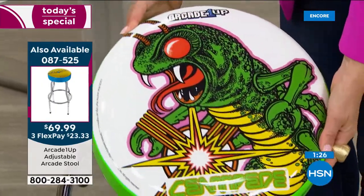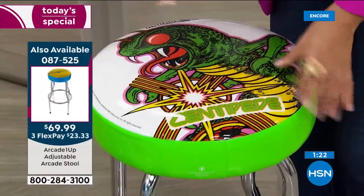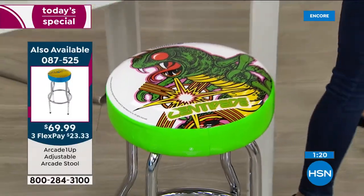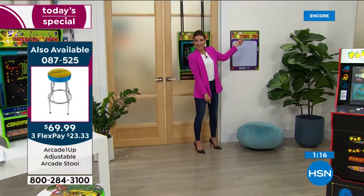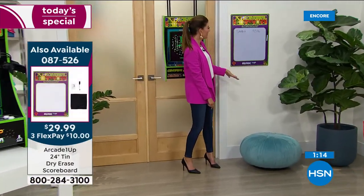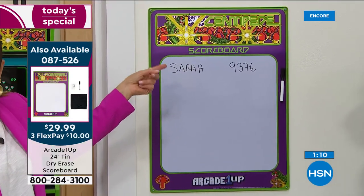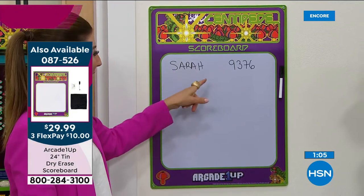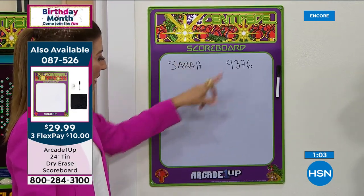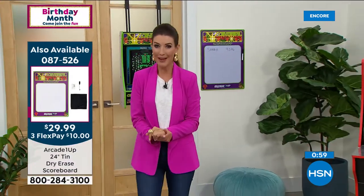And that's the original artwork. I mean, it's like true, authentic, retro, vintage arcade game artwork right there. And then don't forget about our fun scoreboards. First time ever we've had the scoreboards at HSN. That way you can always see who's on top. Well, so far I don't have any competitors, but it's early in the day, so I'm sure I won't last. But you can have fun with the dry erase board. It comes with a marker, the eraser, and you can choose either Centipede or Pac-Man.